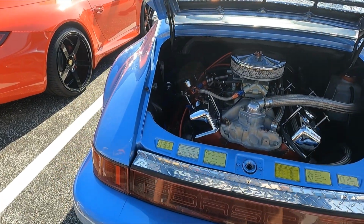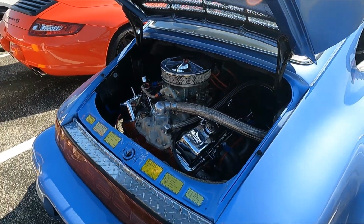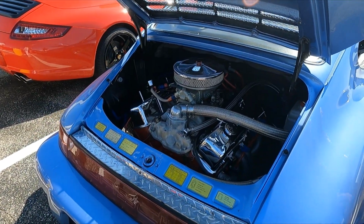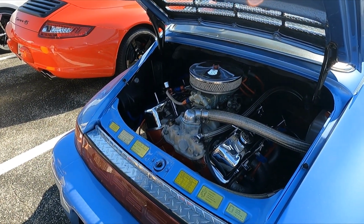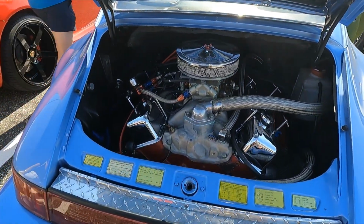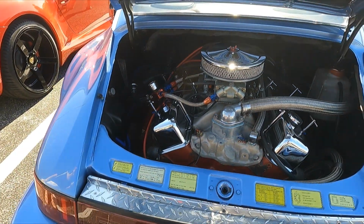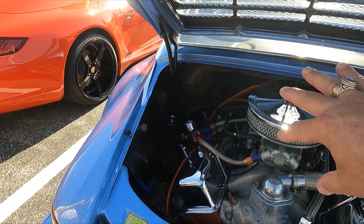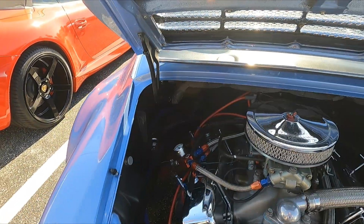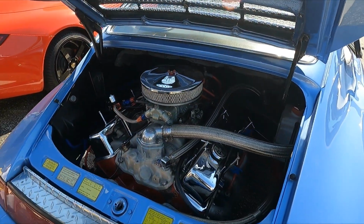So here we have a car that's not 100% stock. It's backwards if you look at the motor, how they have it in. This is a Chevy V8 in the back of this Porsche 911, and typically this would be the front. It is the front of the motor, hanging out back, so that the transaxle and clutch would be on the other side. That is a Mondale.